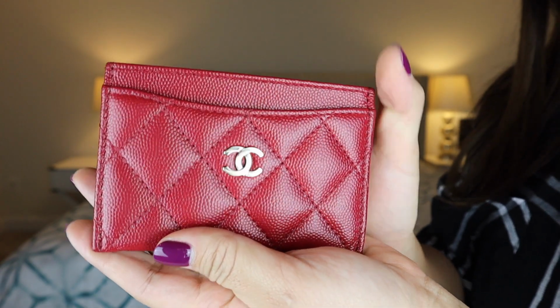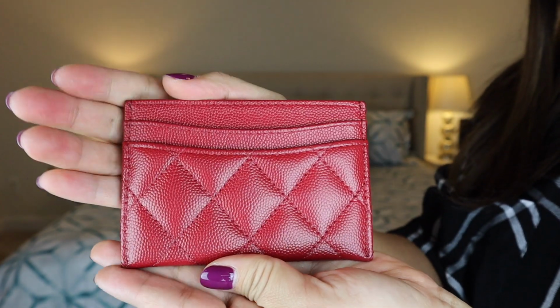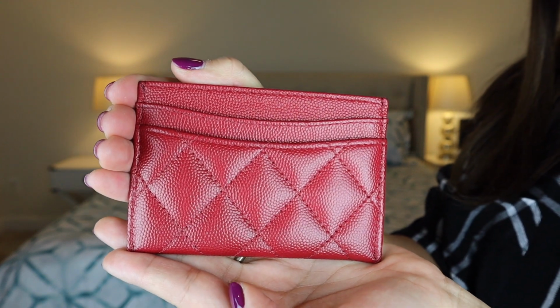So this card holder I have absolutely loved, guys. It has a beautiful caviar leather, but you can get it, of course, in lambskin as well. It just has the little CCs, and these are gold, but of course there's other variations. It comes in silver, but mine just has 2 card slots here on the back, 1 card slot here on the front, and then a slip pocket here where you can put other cards and cash.